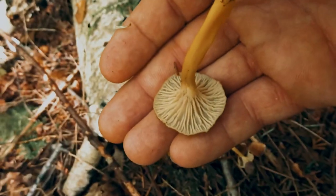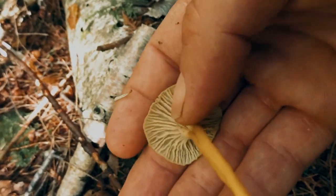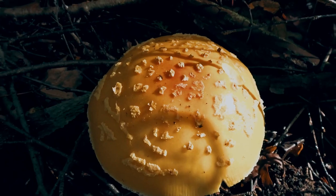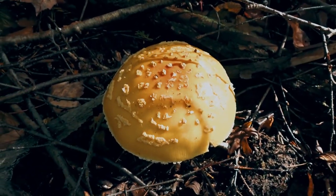Much like your golden chanterelle or your yellow chanterelle, these have false gills. Kind of has a bad rep with mushrooms. A lot of folks look at it as a poisonous mushroom.